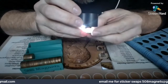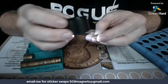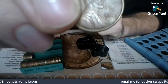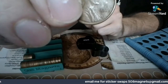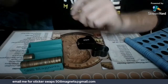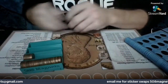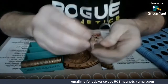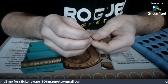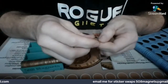It's a 1969, but it's got some post-mint damage, and you can't even see the 1 in 1969. It's still kind of there, but scratched off and pushed into the 9. Thought we had something interesting. Look at a 1980D. We did find one of those, and this one's in terrible shape, so we're not keeping that.